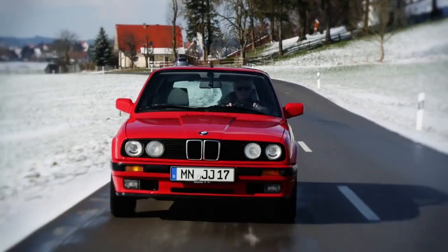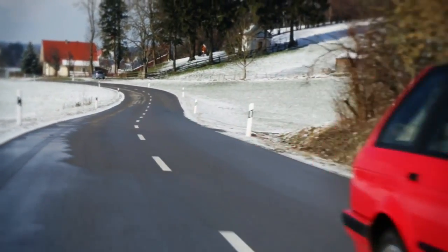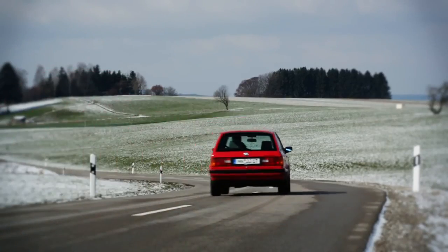BMW now successfully offers Touring variants in most editions. This is in part thanks to a man who only wanted to create space for his daughter's tricycle.